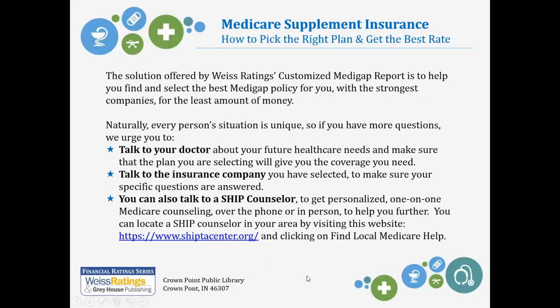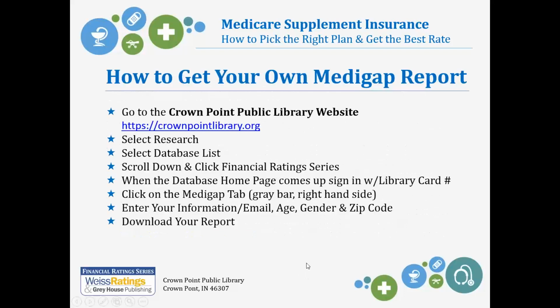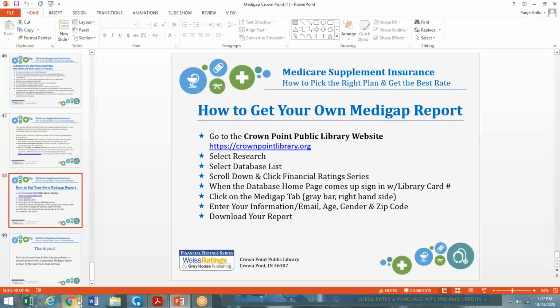So great resource there. So time to run your report. So we're going to go to the Crown Point website, and you're going to select research, select database list, scroll down and click on financial rating series, and then you're going to have to log in with your library card. But let's go out to the Crown Point website and take a look.